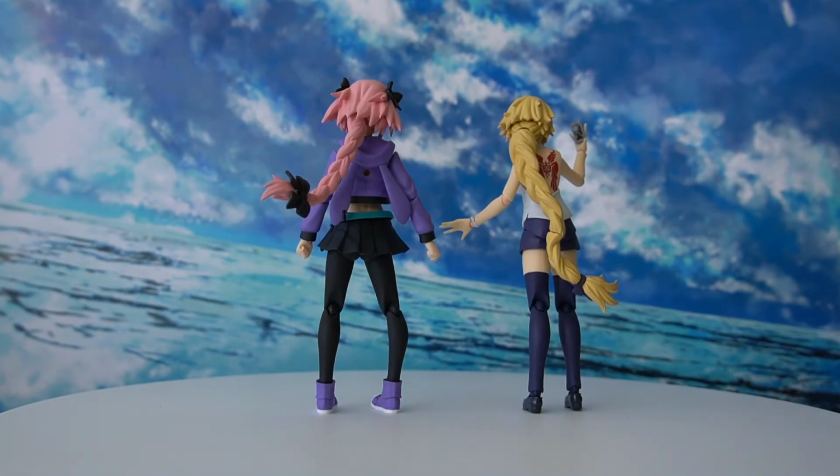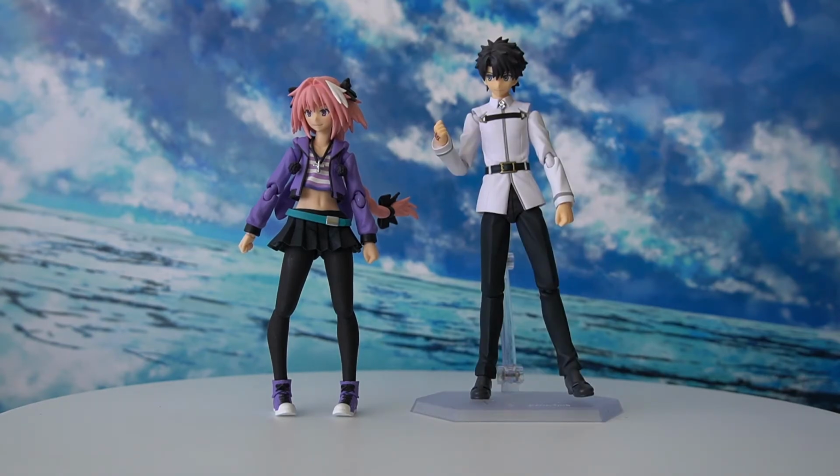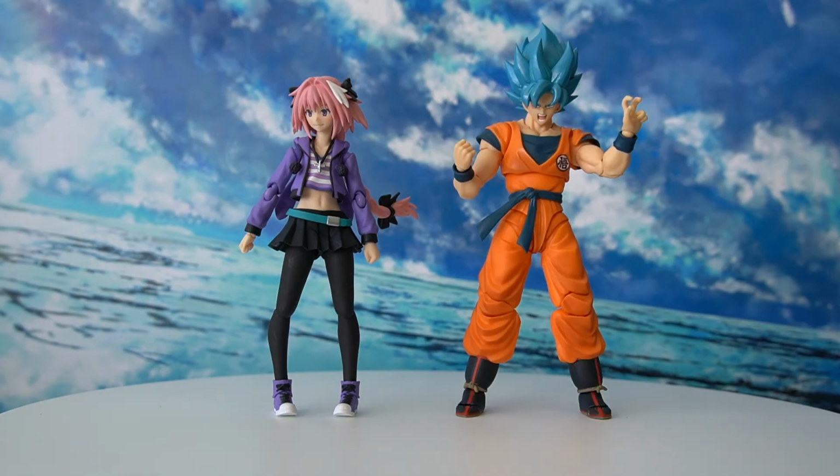Again, here's a quick look at the back comparison of the hair. Astolfo's hair seems much wider, and it is a bit sharper in the edges. The ponytail design does look similar, but again, it is a new sculpt, so overall, they both look unique in their own way. Here's a quick comparison of our other casual outfit girl from Apocrypha, which is Mordred. They look great together. Here we have our Chaldea master, Rizka. As for our non-related Figma size comparison, here we have a SS Blue Goku.